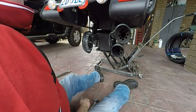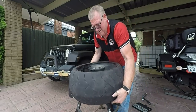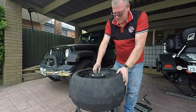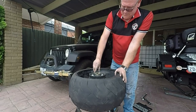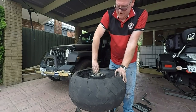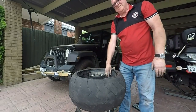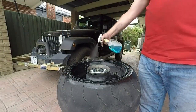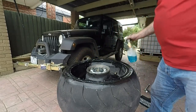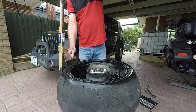So next, let's change the tyre. Well, maybe just, if you can get the nut on the top, you're laughing. There we go. So we need to let the tyre down and then split the bead. Some Windex, so when you try and split the bead, it's going to help lubricate it for it to slide down.